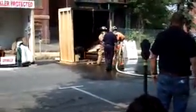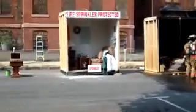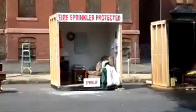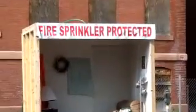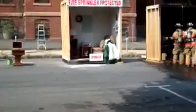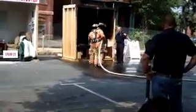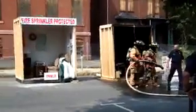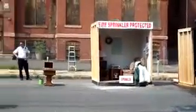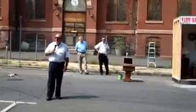Okay, now we're going to do something a little different. We've got the room here on the left. This one has a fire sprinkler system, not the ones you have out in your front yard. This is a life safety device. If your house or building is equipped with sprinklers, you've got the best of both worlds. You've got smoke detectors that will give you early warning to get out, and then you've got the sprinklers that will help contain the fire until the fire department gets there.